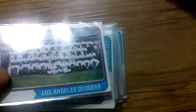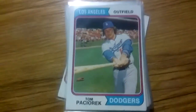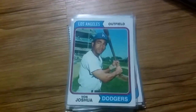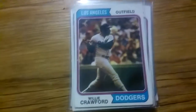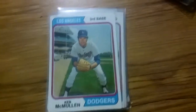Okay, here's the team card, 1974. These are all 74s here. Willie Davis, Tom Shopay, Dave Lopes. Oops. Lee Lacy, Al Downing, Steve Yeager. He just bought the whole set. He's looking to complete all his Topps sets from the 60s and 70s. I don't know if he's going to try to do the 50s. He might. I don't know. Well, actually, he is going to try.